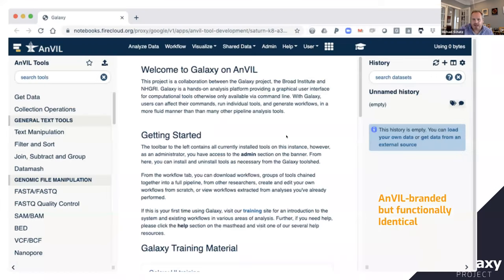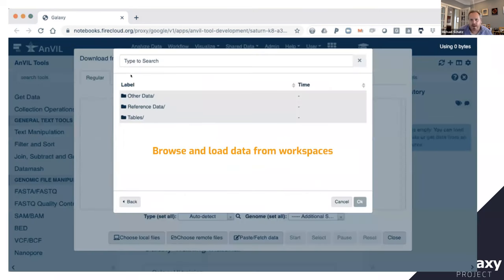Once that's booted, you'll get a very familiar version of Galaxy. It's branded AnVIL with the color scheme and some of the logos, but it's exactly the same code base that's executing there. So everything you could do inside any other instance of Galaxy is available. One really special part, and I really credit Luke and others for building this, is that this is running in a Kubernetes cluster inside of Google.